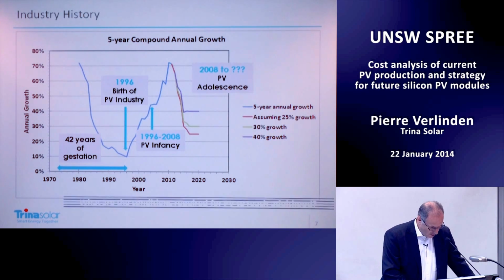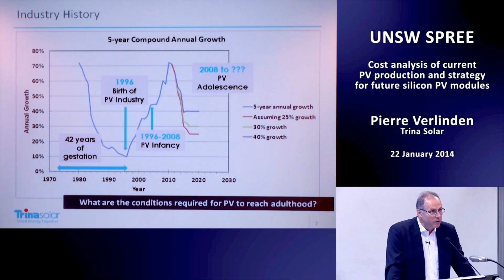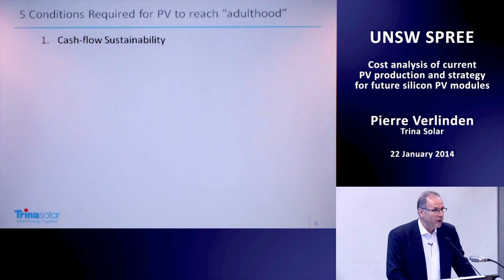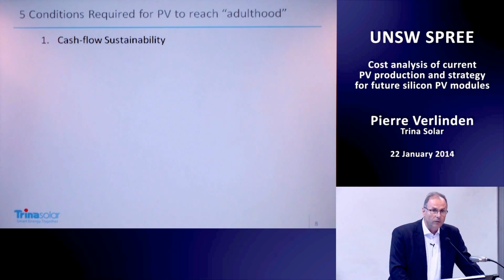Okay, so the big question is, when will we reach adulthood? What do we need to do to reach adulthood? I think there are 5 conditions. Number 1, cash flow sustainability. It means that we need to generate enough profit that we are able to grow without borrowing a large amount of money and risking bankruptcy if there is any downturn in the industry. So we need to be profitable and generate enough cash to grow.